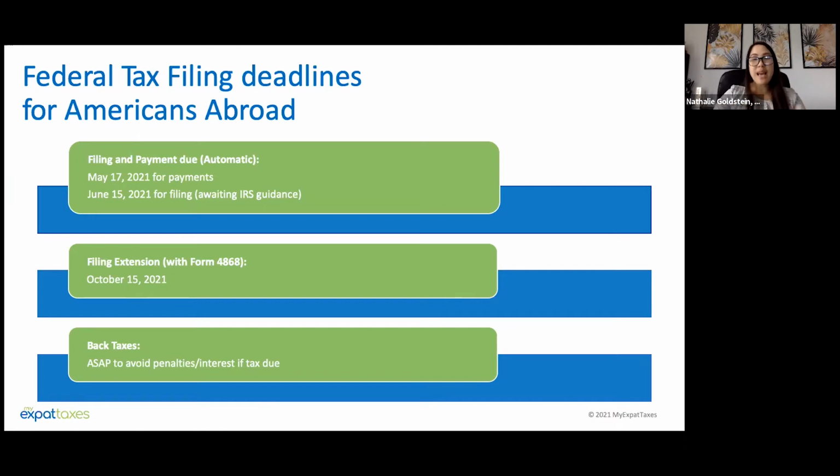Now, keep in mind, as an expat, you always have a 2-month filing extension. Now, what's not clear is if you have 2 months from April 15th, which is what it normally is, that would be June 15th for you, or if you have 2 months from May 17th. So the IRS has not cleared that up. If you look at their website, it still says 2-month automatic extension from the regular due date of April 15th. So I would just say, let's stick with June 15th to be safe.